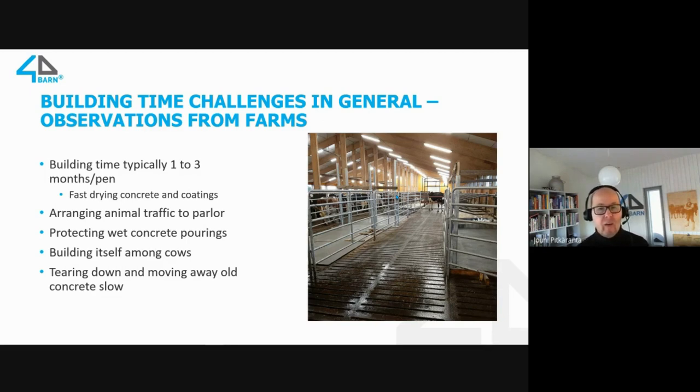Quite often, you are not able to go in to do these renovations with big machines, so you need to have those small machines. And of course, with the small machines, it can take much more time to tear down, for example, existing concrete.